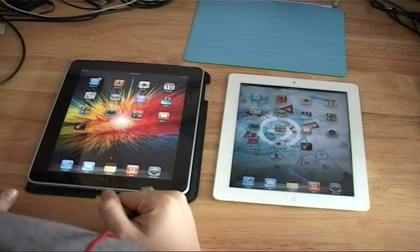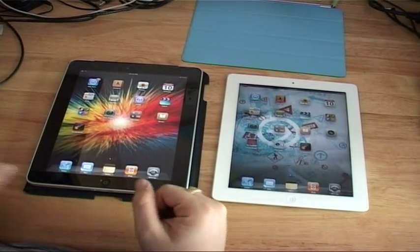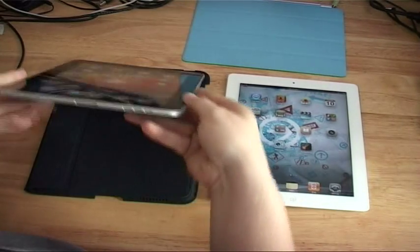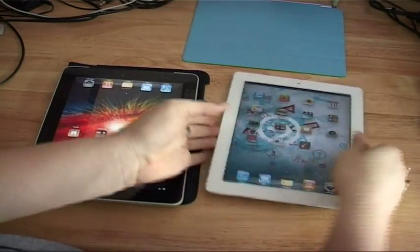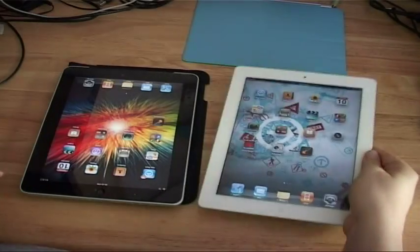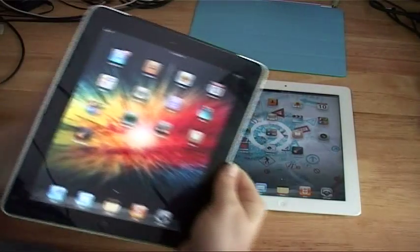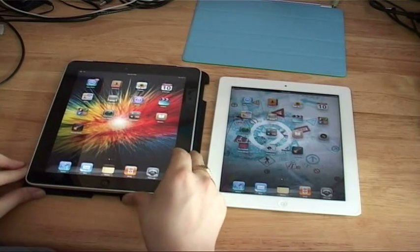Hello and welcome to Technoledge's comparison of the iPad and the iPad 2. Now, the main difference between the iPad and the iPad 2 is the look. The original iPad is a lot fatter, as you can probably see there, compared to the thinness of the iPad 2 there, and obviously the screen frame is a lot different. You've got the camera at the top, and obviously it comes in white as well as black, whereas the original just comes in the standard black colour.